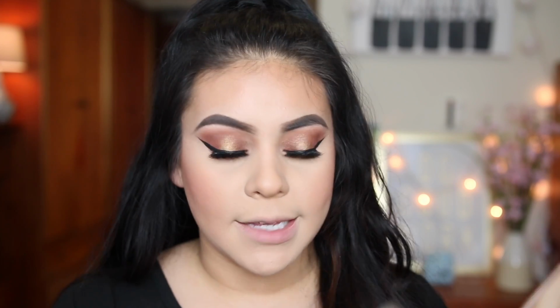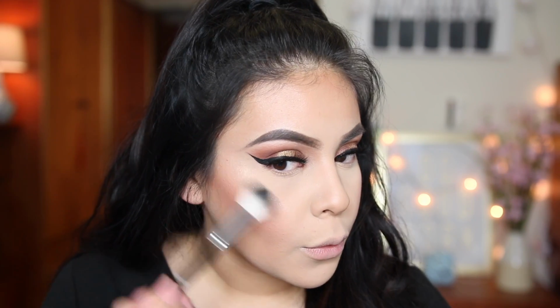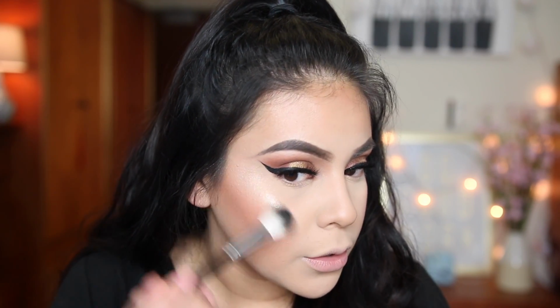It's crazy. So I actually picked up the Anastasia A23 brush. I've never tried this brush before, so I was like, you know what, I feel like I need to get it with this highlighter. Whew. I love it already. Literally, this is perfection.